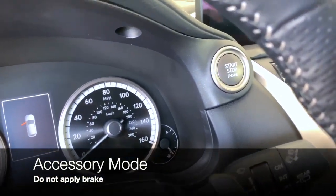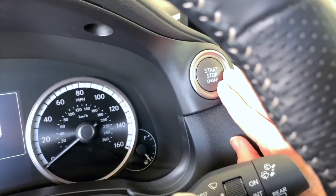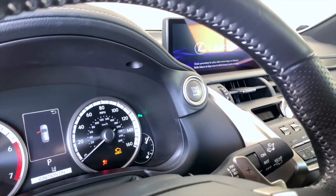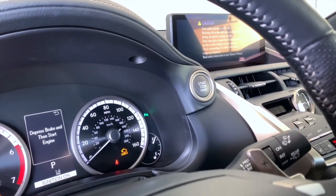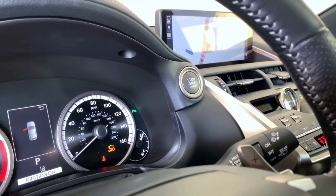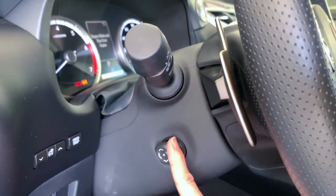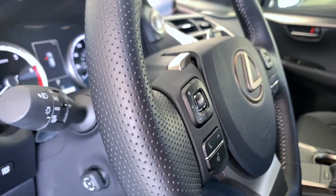Accessory mode is accomplished by pushing the engine start-stop button without applying the brake. If we give 2 pushes, we'll have accessory mode, and the engine will not be on, and the air conditioning compressor will not be on. Your fan will be on, however, if you've turned on your climate control system. Now we can adjust the steering wheel up, down, away, or toward you. Whatever makes you most comfortable while you're driving.